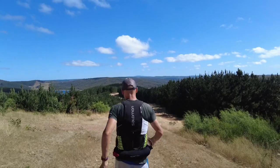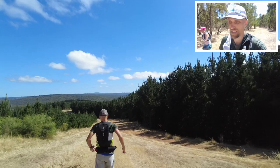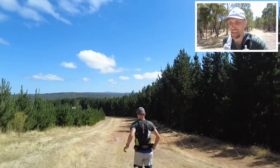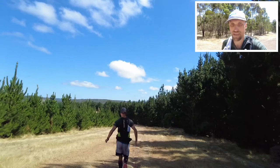We did this run with our full race gear, so carrying a lot of warm clothes even though we don't need it. And you can see I'm experimenting with carrying my stuff in a belt and then using handhelds. And at 50k, where there's a bit longer between aid stations and a big long hill, I will be putting on my pack from there, which I'll get from a drop bag halfway through the run.